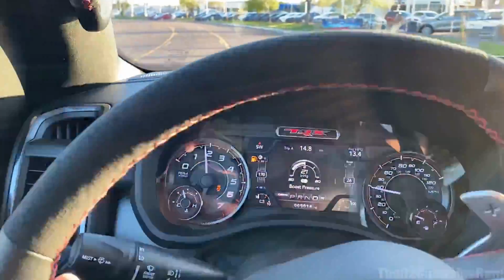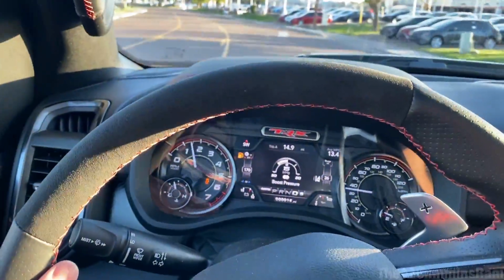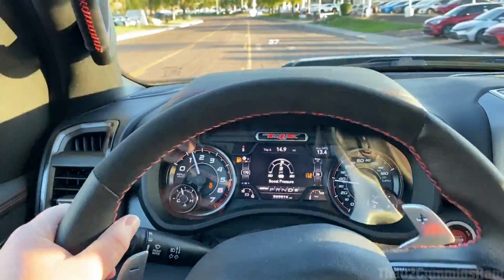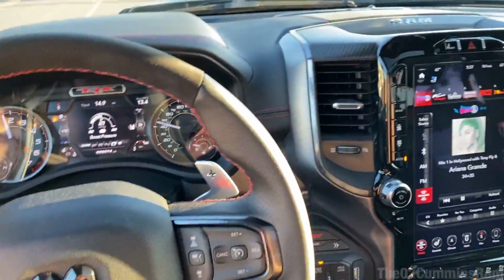I mean, it only goes up to, I think, 11, right? And it says it right there. But yeah, you guys, this thing is awesome. I like how it feels. Driving it, oh, this thing is just awesome.